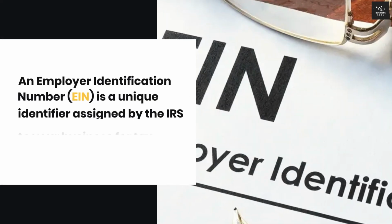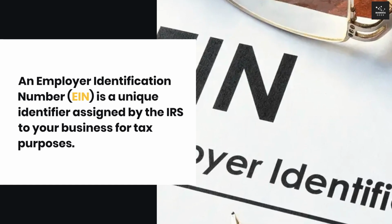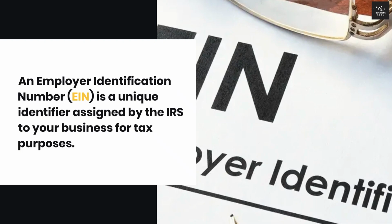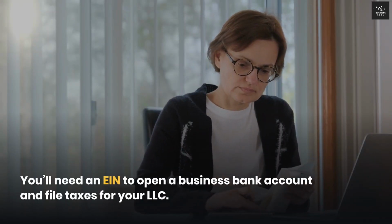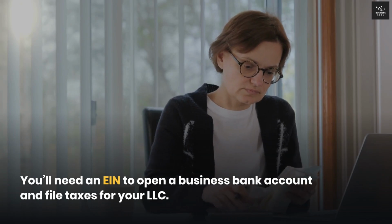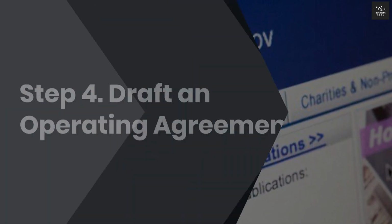Step 3. Obtain an EIN. An Employer Identification Number, EIN, is a unique identifier assigned by the IRS to your business for tax purposes. You'll need an EIN to open a business bank account and file taxes for your LLC. You can apply for an EIN online through the IRS website.